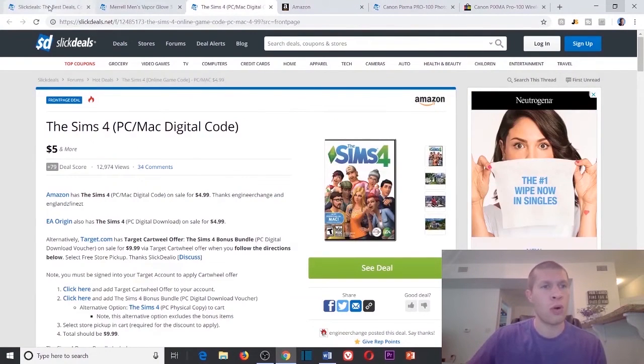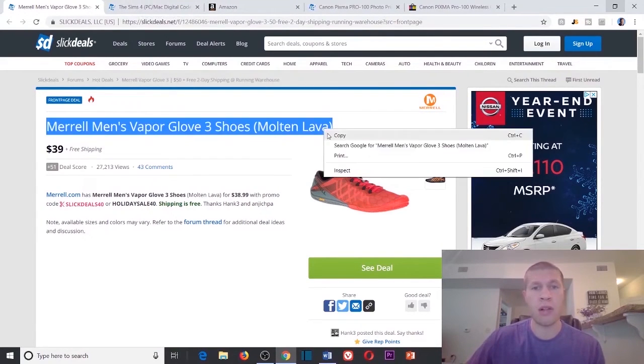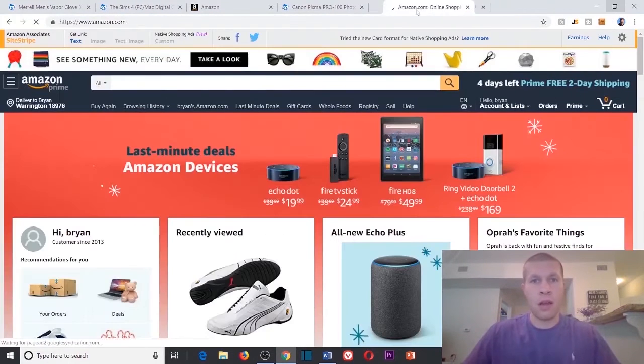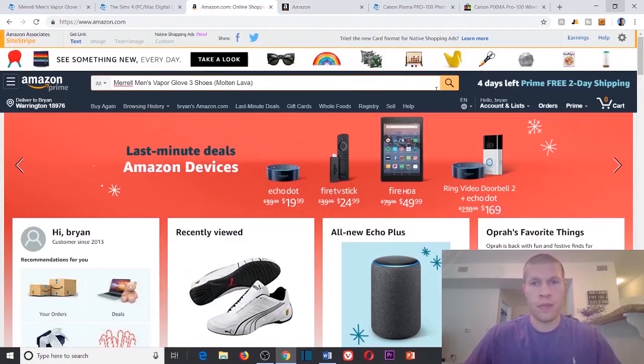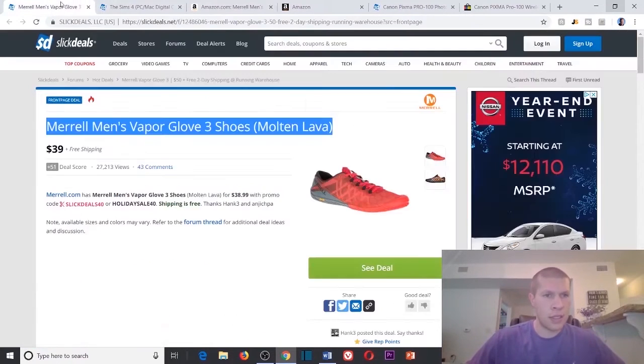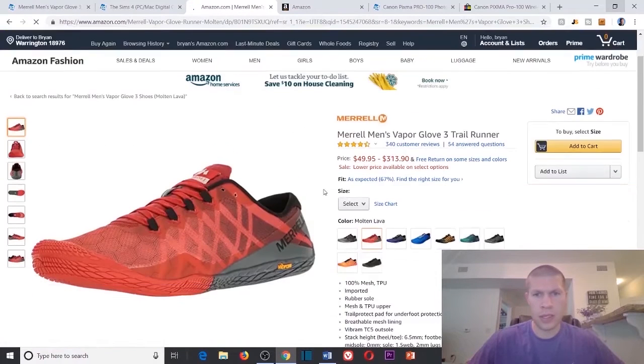Yeah, let's check 3 more really fast, or maybe 2 more, since we found one decent one. Let's check this one. I've never heard of these shoes before. And these don't sell on Amazon. They sell on Merrell, which is, I'm assuming, the brand website. So what we're going to do is check on Amazon for them. Let's move this over so I remember that. Okay, this looks like the same shoe right there. Let's see what they typically sell for.